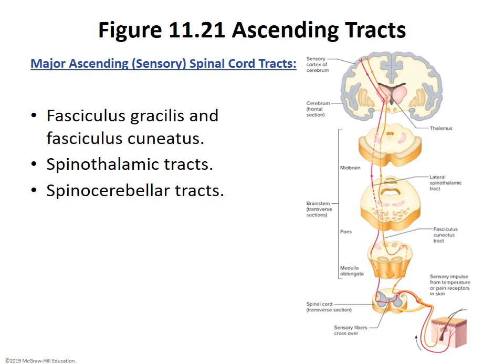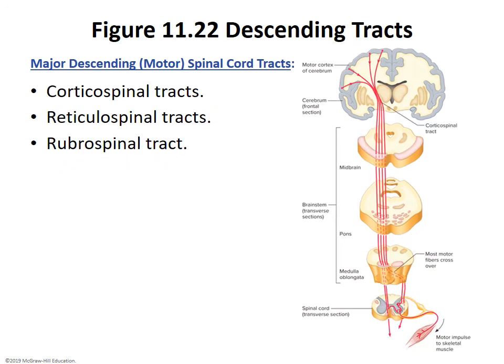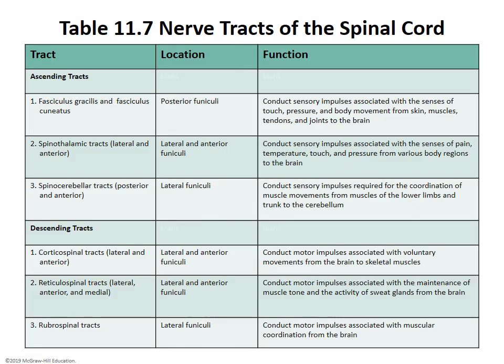I'm not worried about this. I'm not going to get into these specific ones, how it goes up or how it goes down. So this gives a list of the different tracts, whether they're ascending or descending. I'm not going to ask about any of this, specific stuff where it's going. It will basically just be if it's ascending or descending.